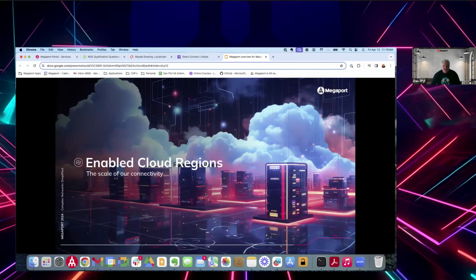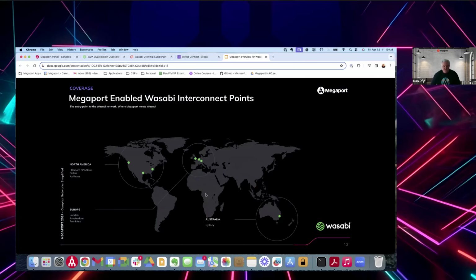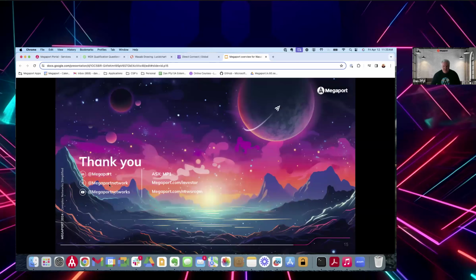And then as far as their enabled regions are concerned, you can see they have presence in North America, in EMEA, and in Asia Pac. And correct me if I'm wrong, Bill, you're expanding these locations all the time. We have basically 13 data centers in Japan also, and in Singapore, and we'll be implementing Megaport capabilities there very shortly. That's great.